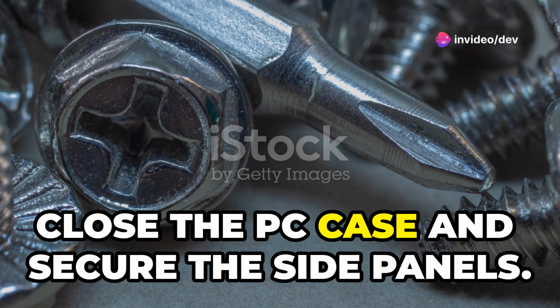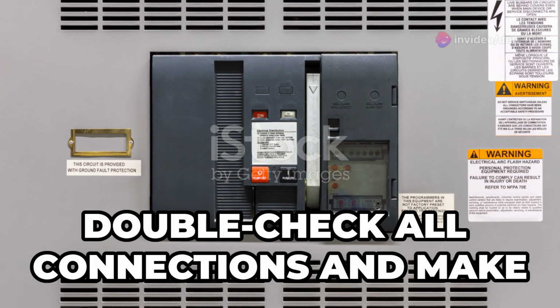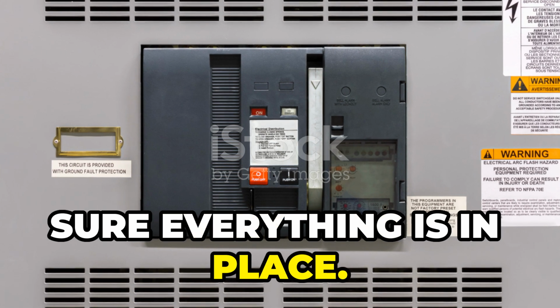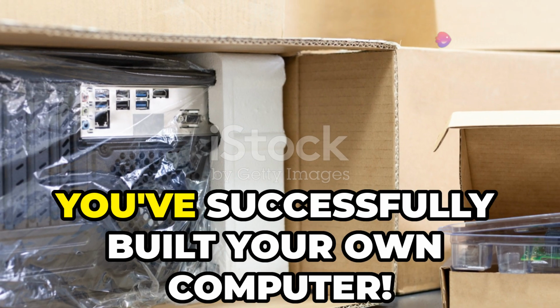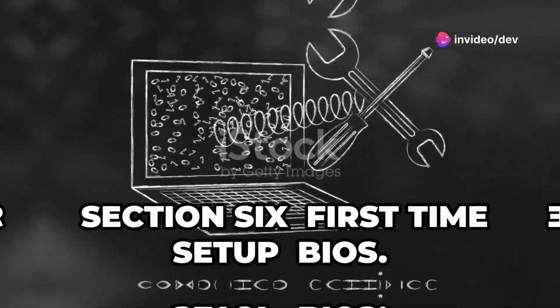Finally, close the PC case and secure the side panels. Double-check all connections and make sure everything is in place. Power on your newly built PC and watch it come to life. Congratulations, you've successfully built your own computer.